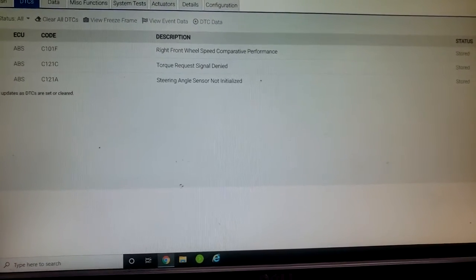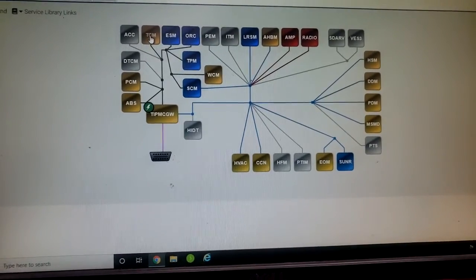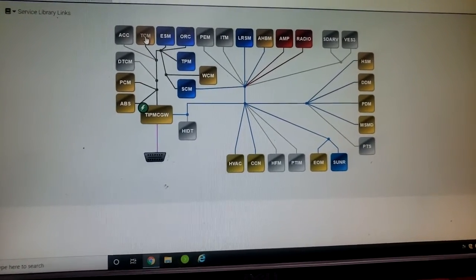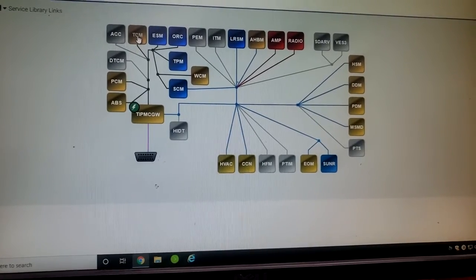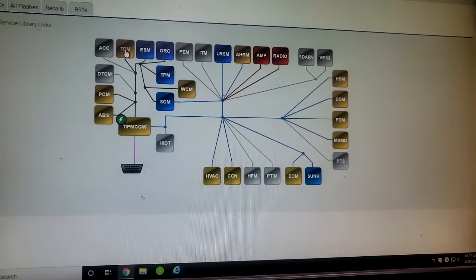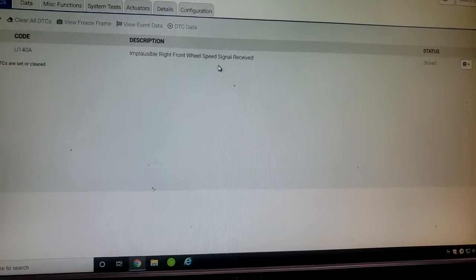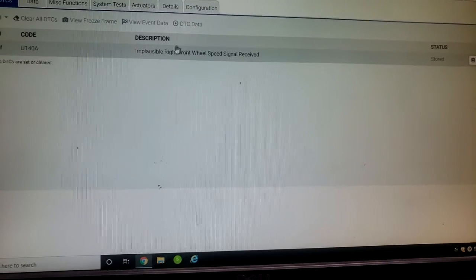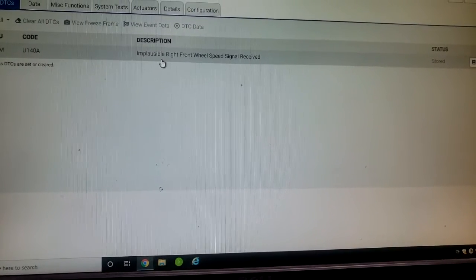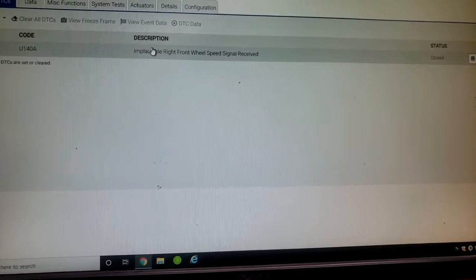Now from a physical standpoint, yes, you can see the transmission was overfilled. Okay, yes, it's overfilled. Now I'm about to go over and see if there are any physical problems such as leaks or anything like that. But yes, the only thing the module picked up was a right front wheel speed signal. That's because, again, it gets this signal from all 4 wheels. It needs that to do the calculation as far as what gears to shift into.